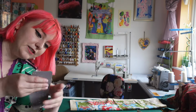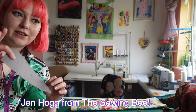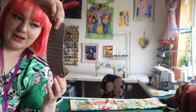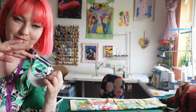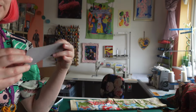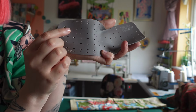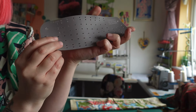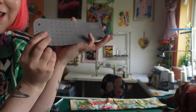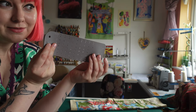I bought this from Generates, who was one of the crafters for the September Sustainability Challenge, and she owns a business selling sewing related accessories, and I bought this rubber seam guide. So when I go to do hems, I don't know if you can see, but it's got little embossed measurements here, and you're able to fold your hems and just go with the guide, and it's heat resistant and really good. So I use that pretty much daily as well.